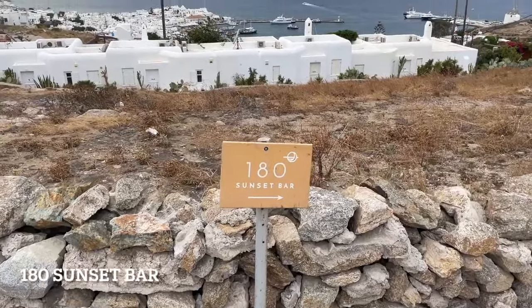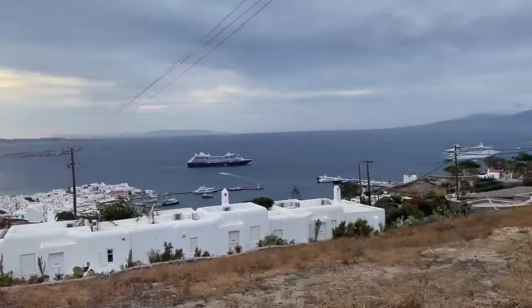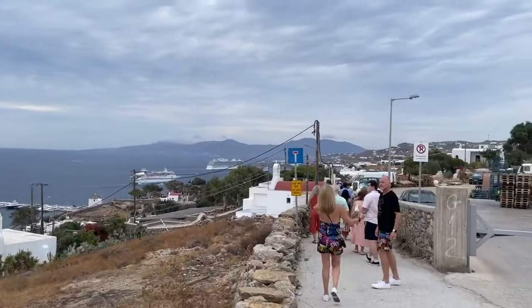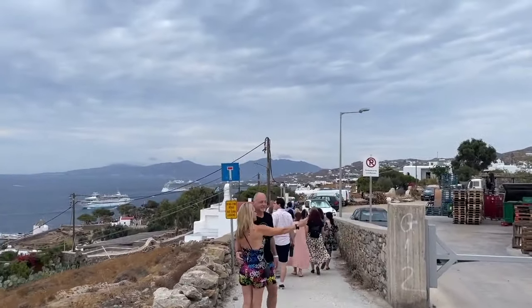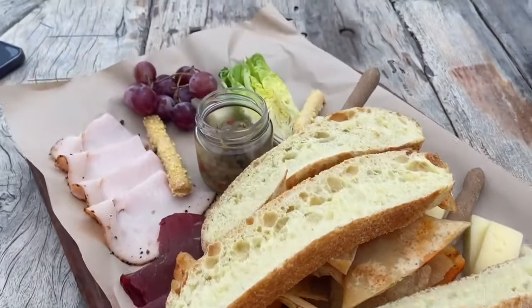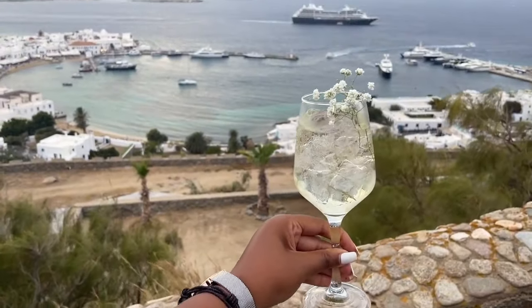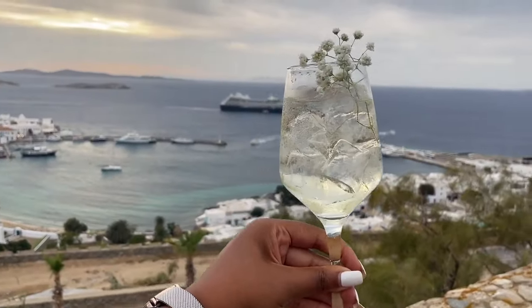The official name of this excursion is Mykonos Sunset and Nightlife, and as someone who loves a good sunset, this was one of my favorite excursions I've ever done. I absolutely loved it and I highly recommend it. It comes with the food that you see here as well as a drink, and then there's a later portion that you guys will see that includes a couple more drinks.